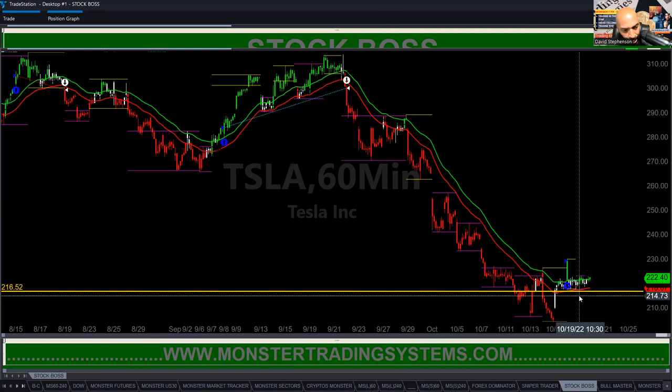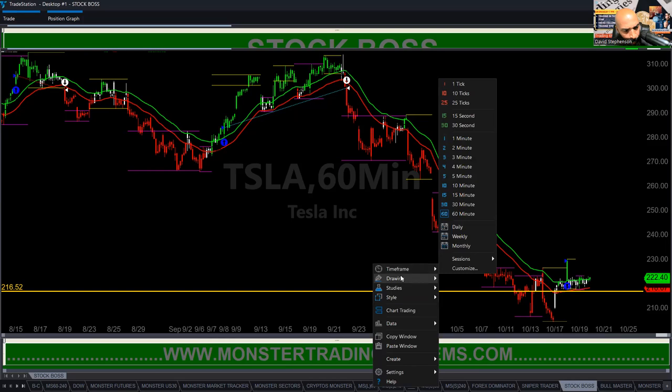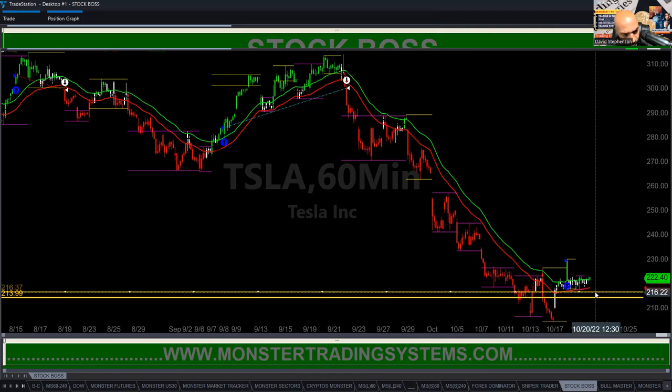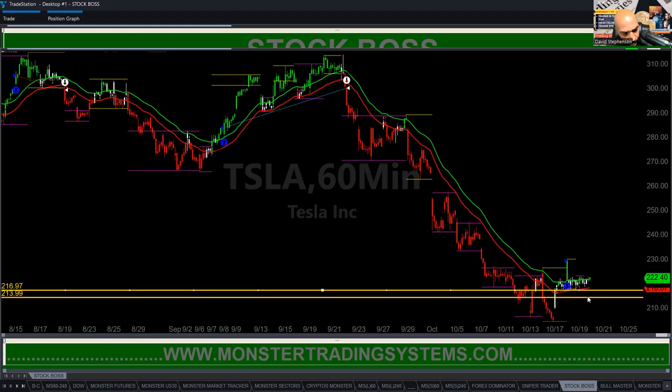So if you were to exit, your exit would be below your support, so I would say about 214. If it breaks 214, it could go lower. 214 is about right here. Here is support at about 216. Let's say 215 is your support. So if it breaks through that support, I would say 214, you would want to definitely get out. That would mean that sellers are coming back in, okay?